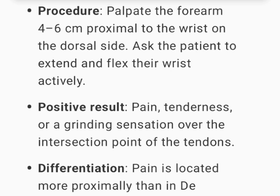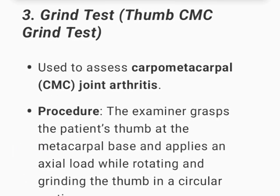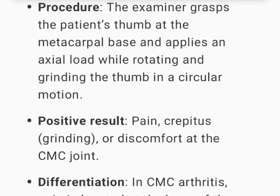Positive result: pain, tenderness, or a grinding sensation over the intersection point of the tendons. Differentiation: pain is located more proximally than in de Quervain syndrome. 3. Grind test, the thumb CMC grind test, used to assess carpometacarpal CMC joint arthritis. Procedure: the examiner grasps the patient's thumb at the metacarpal base and applies an axial load while rotating and grinding the thumb in a circular motion.